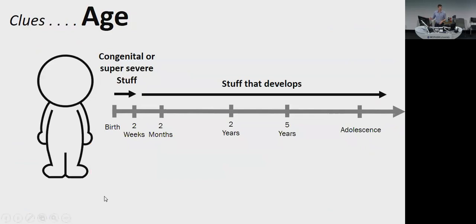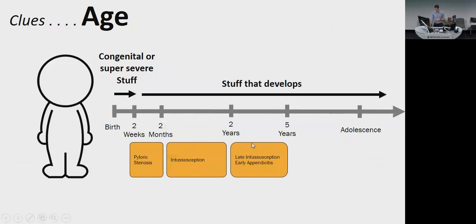Anything after that is kind of progressive things that develop slowly and tick over. If it's in the first 2 weeks to 2 months of life, it's most likely pyloric stenosis. If it develops within 2 months to 2 years, you're most likely thinking of an intussusception type picture. 2 years to 5 years is intussusception or kids starting to develop appendicitis. And then 5 years into adolescence, it's more likely to be appendicitis, testicular torsion, or Hirschsprung's disease.